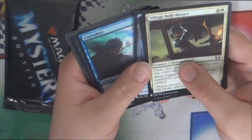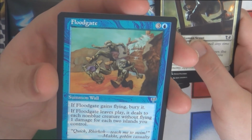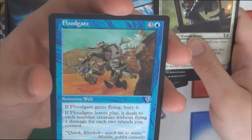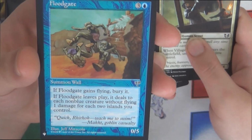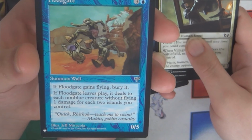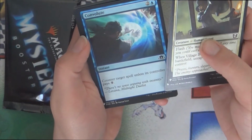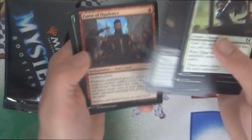I'm just reading Floodgate. It's the weirdest card ever. I don't know if this is a rare, but read what that does. 3 and a blue, it's a 0/5. If Floodgate gains flying, bury it. That means sacrifice it. Okay. If Floodgate leaves play, it deals 1 damage to each non-blue creature without flying for each 2 Islands you control. Yeah, they don't template cards like that anymore. Alright, that's something else.